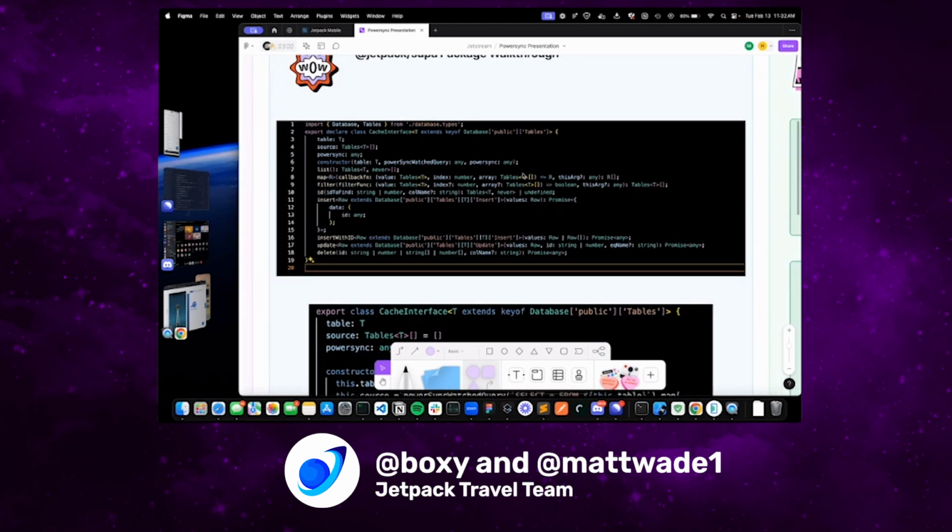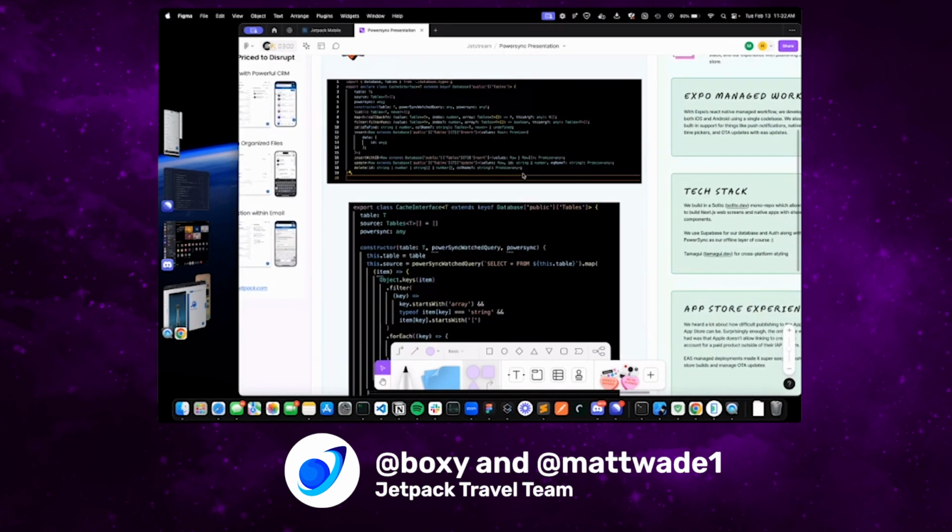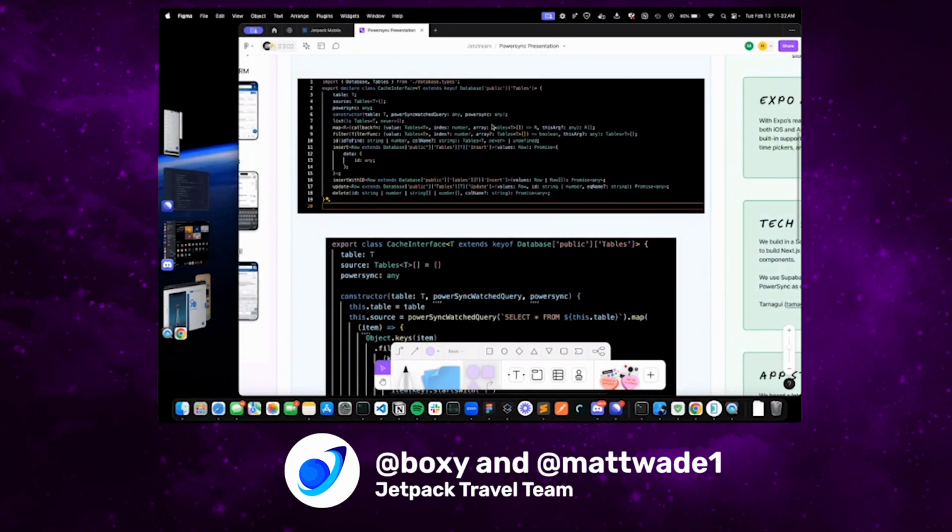So this cache interface here, as you can see, has a table name, which is just whatever the name of the Supabase table is. Source, which is just all the rows, and basically a bunch of functions that we use to interact with the database. So we have list, just to get the table, just to get all the rows.